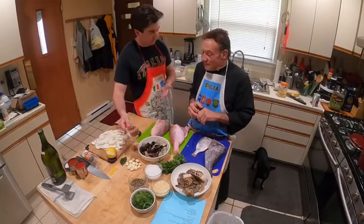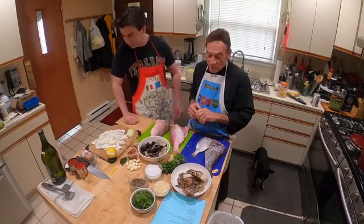But if you don't have them, you can use regular red pepper flakes. Yeah, red pepper flakes will do fine, yes.